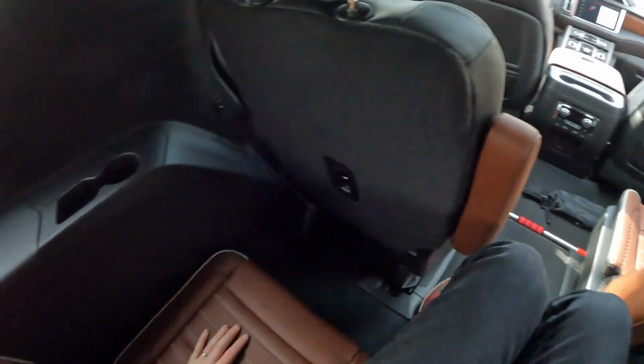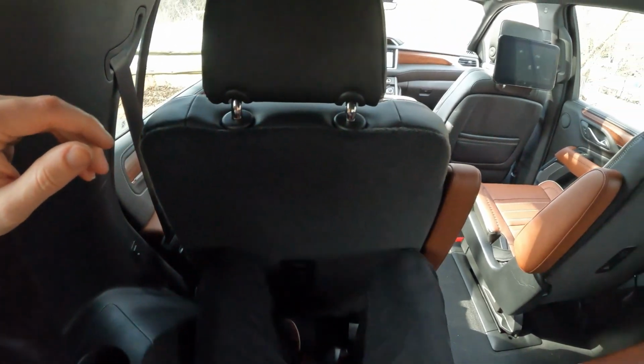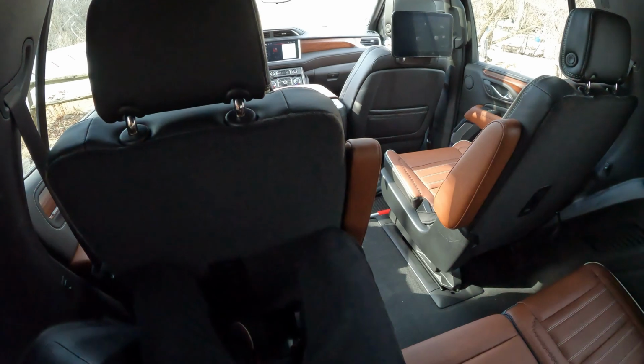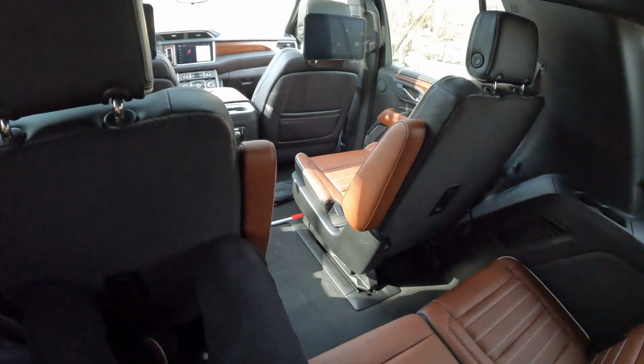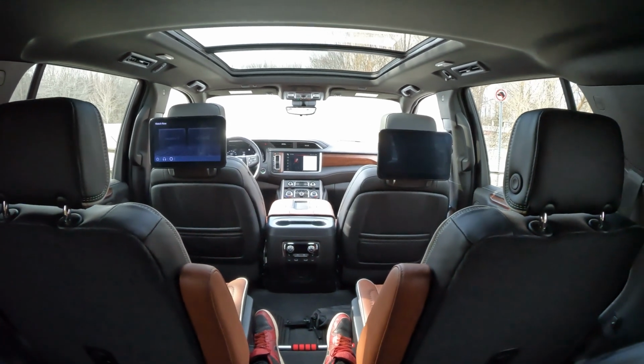So there you go. But if I wanted to, I could slide over here, just like this. And I still have room. Would I want to do it for 3 hours? Probably not. Could I? Absolutely. Now, with that being said, I'm going to take this thing for a test drive.